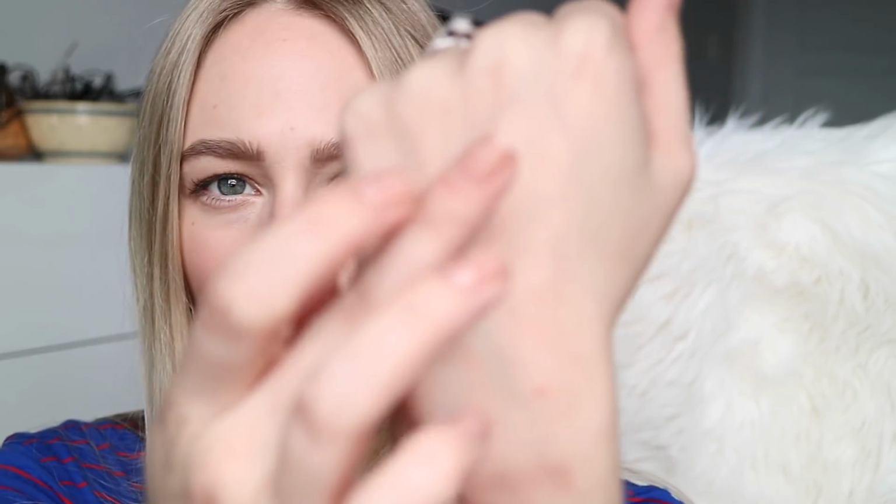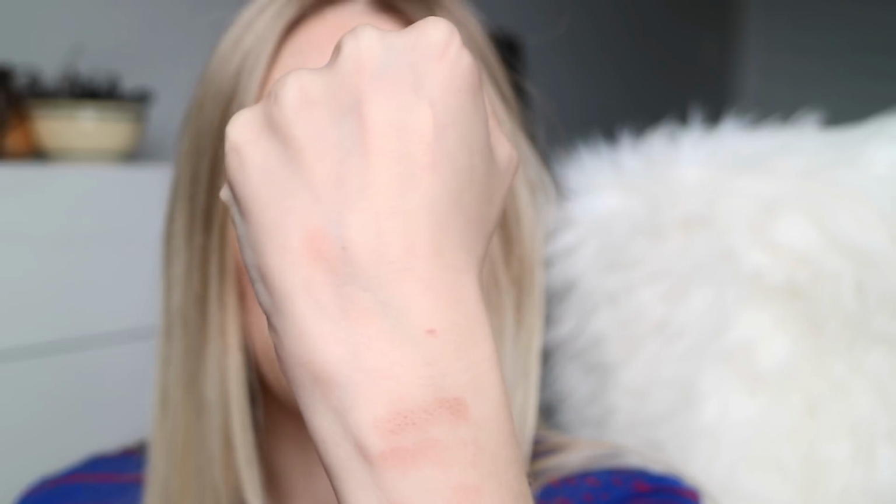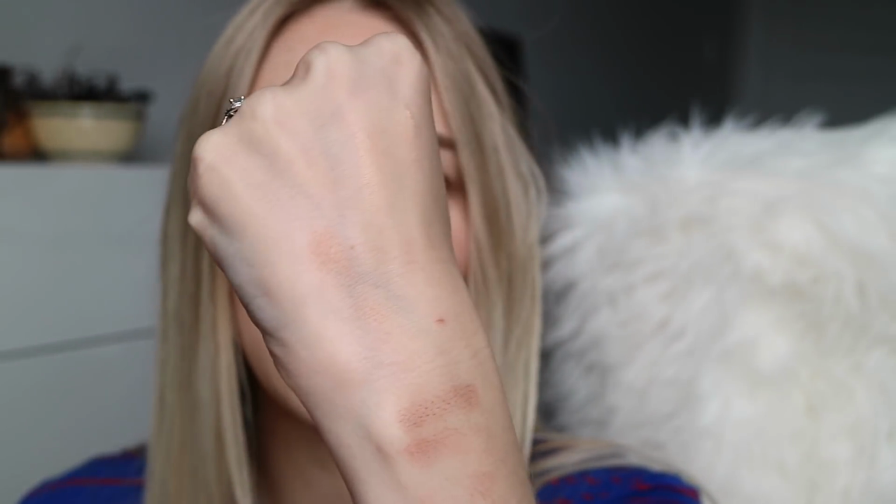This is the Becca Soft Light Blurring Powder, and this is a loose powder that has a little bit of a tint to it, but it's very universal. I feel like a lot of people could wear it because it is so sheer, and you probably won't even really be able to see it, but it actually has a really beautiful sheeny kind of shimmer to it that when the sun hits it, you just look like you have a sunset on your face. It's so beautiful and so finely milled and soft.